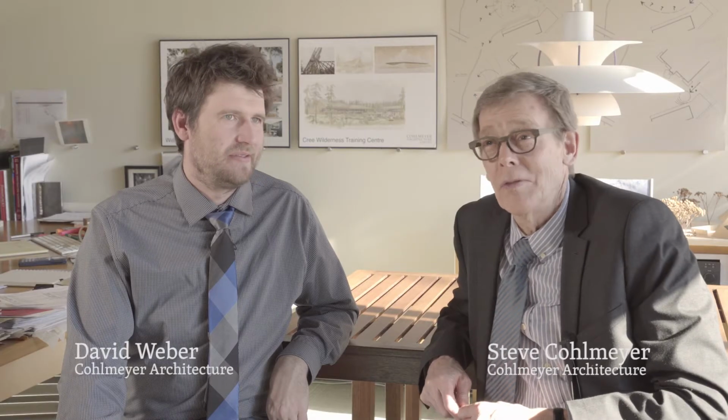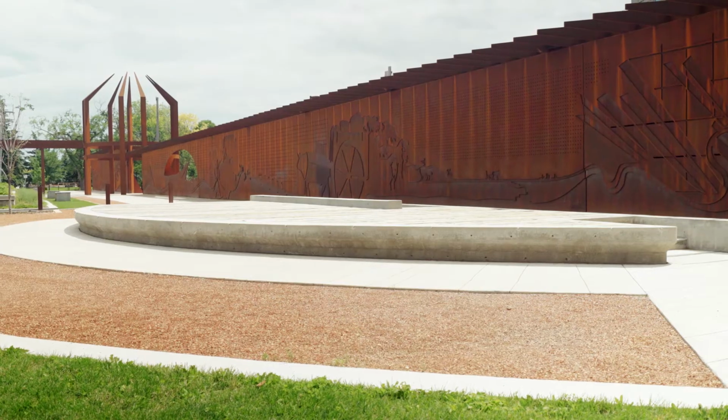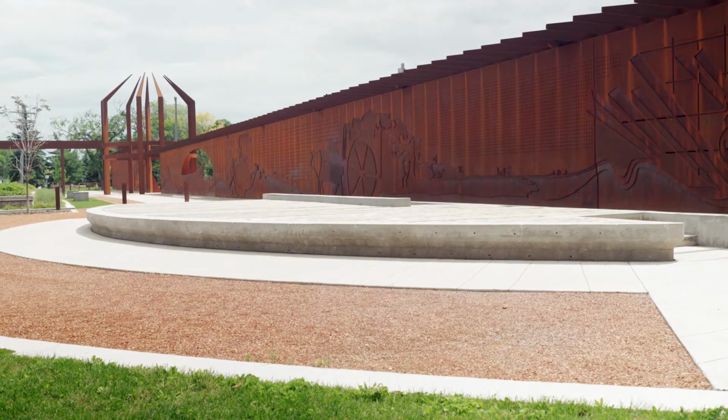The original conception of the wall was that it really was the wall of a building that's going to be built to the west. And the size of that wall would be the size of the original fort wall. And that wall was going to be glass.